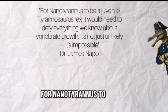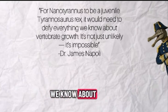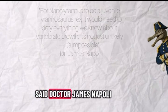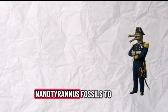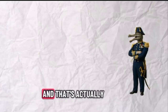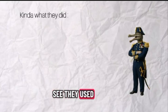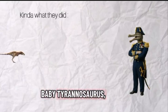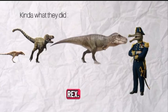"For Nanotyrannus to be a juvenile Tyrannosaurus rex, it would need to defy everything we know about vertebrate growth. It's not just unlikely, it's impossible," said Dr. James Napoli. And that means we actually used Nanotyrannus fossils to model Tyrannosaurus growth and behavior. And that's actually kind of crazy. See, they used a baby Tyrannosaur, Nanotyrannus, and then a fully grown T-Rex.